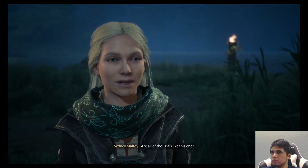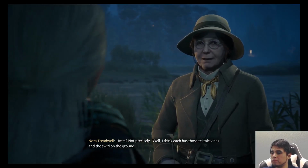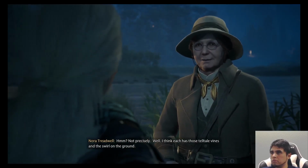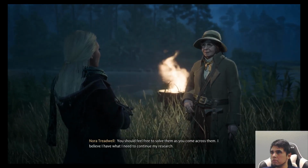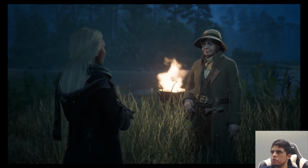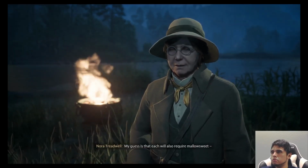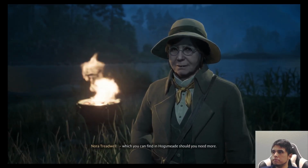Are all of the charms like this one? Hmm? Oh, not precisely. Well, I think each has those telltale vines and the swirl on the ground. You should feel free to solve them as you come across them. I believe I have what I need to continue my research. Well, what do I guess for these, though? My guess is that each will also require mallow sweet, which you can find in Hogsmeade, should you need more.